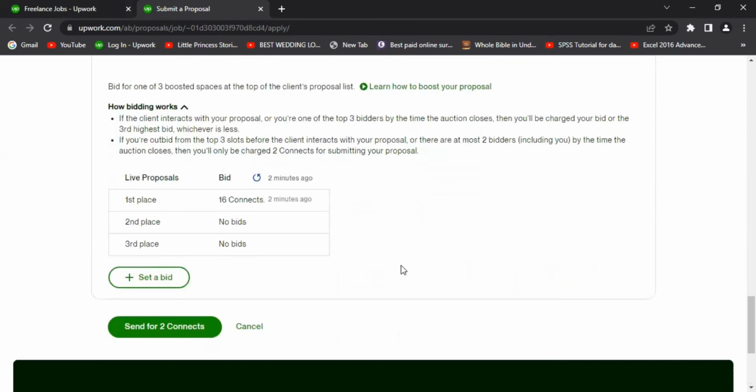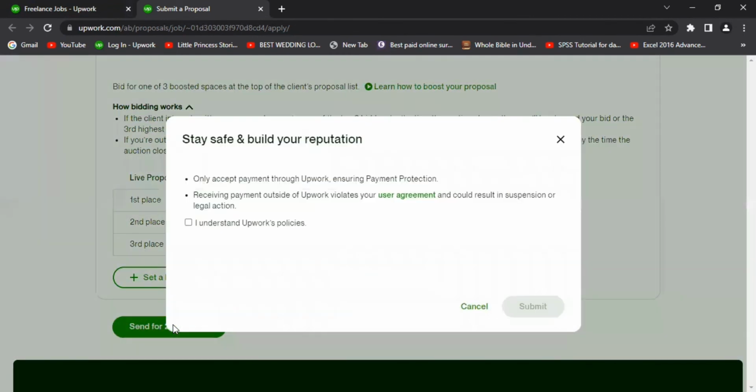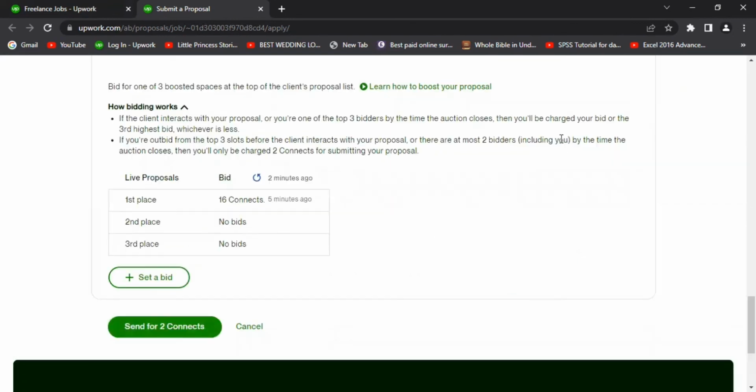And then we have here, we can send for 2 connects that are required or boost. Boosting a connect means if I'm sending a proposal as number 10, the 10th freelancer to send a proposal to that client, and then I boost my connect, I might be number 8 or 7 or even 5, depending on the number of connects I have boosted with. Assuming we want to send for 2 connects, we just click here. And then it's going to load another page. You can see here, do you understand Upwork's policy? If you check there, you just say submit and your proposal is submitted to the client.